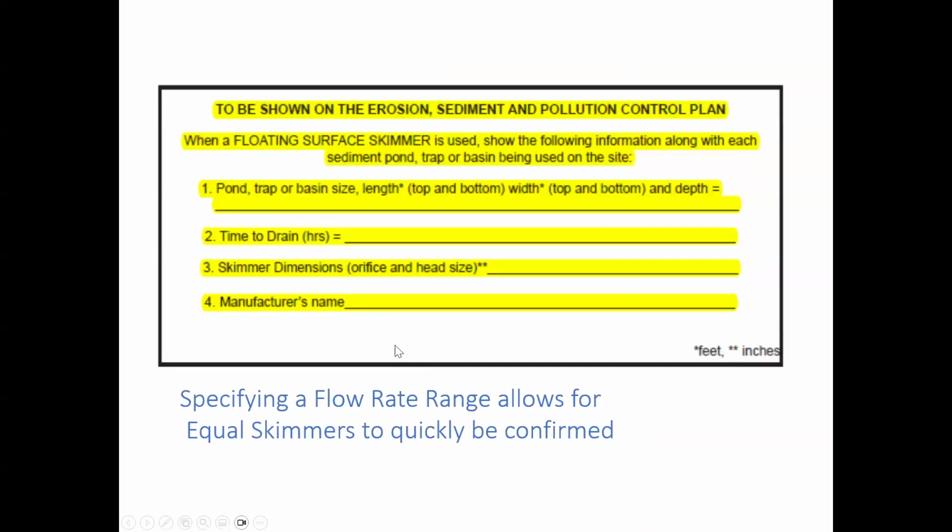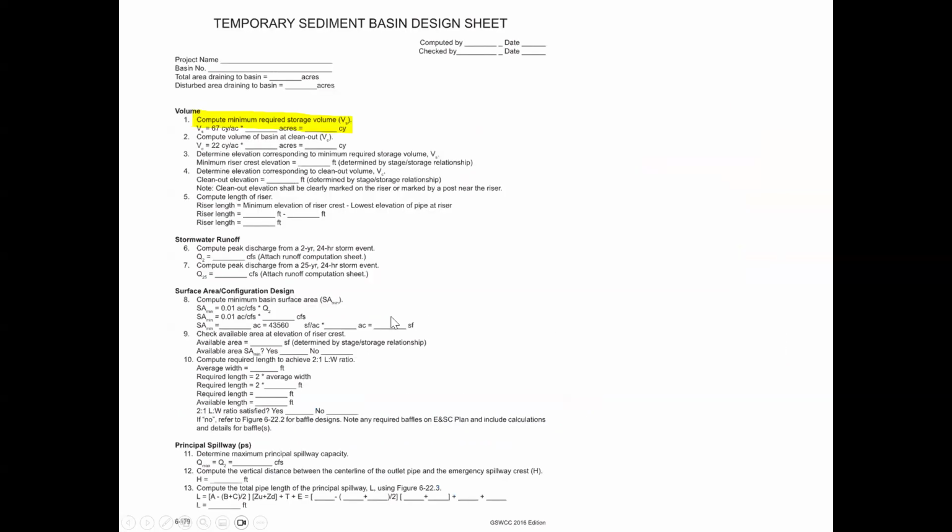Now, for those of you that work in Georgia, you're used to having this note on your plan. So you're going to have the basin size, your top and bottom width and length and depth, time to drain. We recommend you establish a range of either 48 to 72 hours, like 1 to 3 days, 2 to 5 days, whatever it is in Georgia that you prefer. Put your skimmer dimensions in there and your manufacturer's name so you know which skimmer you're doing. We would also recommend that you put a flow rate range on here in addition to the time to drain, but that would just help if you do have an equal situation.